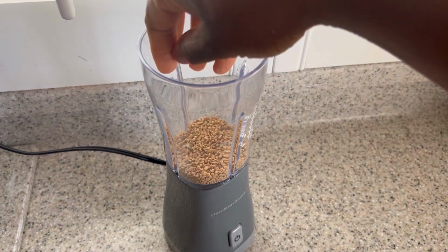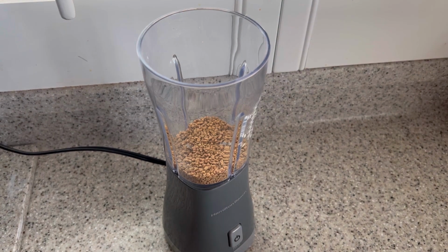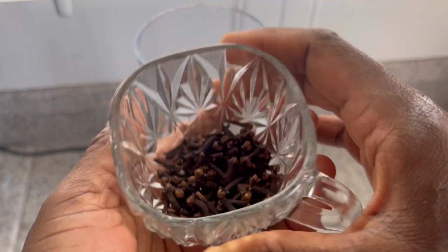This is the reason why I love fenugreek seeds. It can prevent hair breakages, fights dandruff, as well as promotes hair growth.